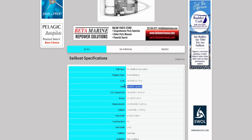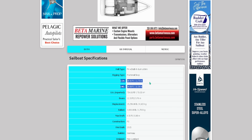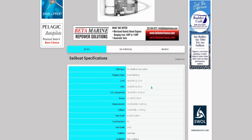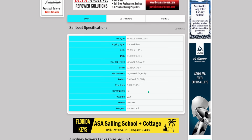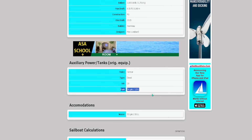So I want these two numbers, ideally, to be less than a 5-foot difference. If I can get it under 3, that's amazing. And there's a lot of newer boats out there that are under 3. But at maximum, I'm really going to go for a boat that's got a less than 5-foot discrepancy right here. Now I can scroll right down on sailboat data. I can figure out some other things. I can figure out how much fuel does it actually carry.